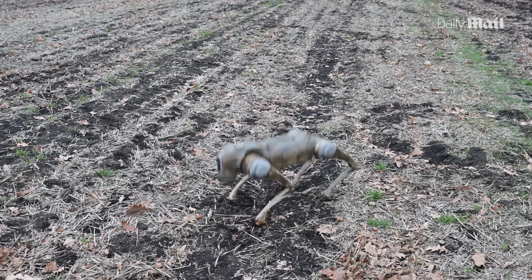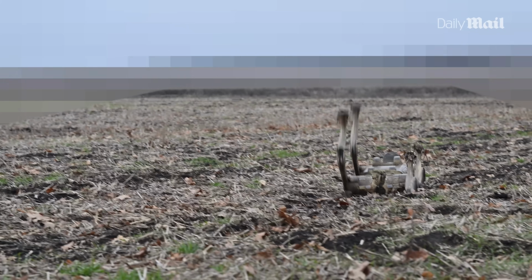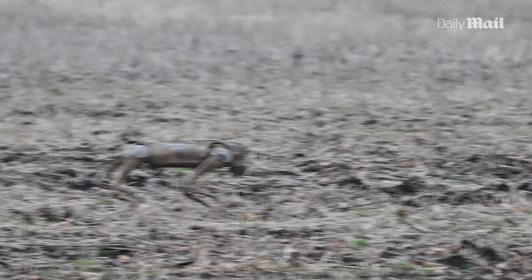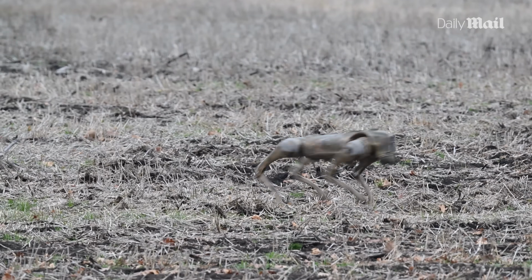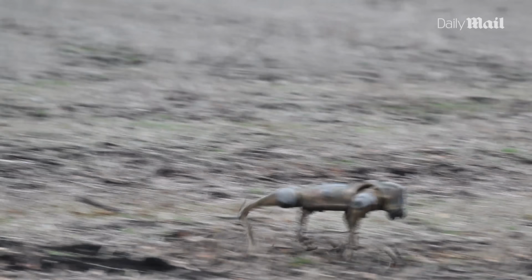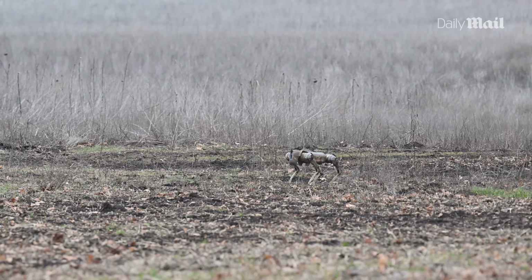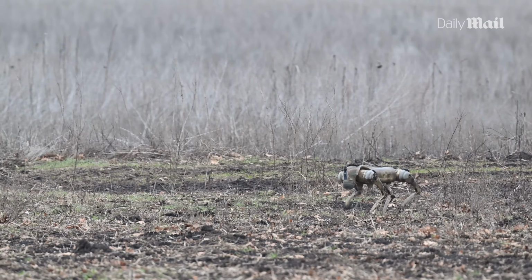You can see how it uses its AI-powered brain to negotiate the rough terrain, and the various tricks it can do, like standing on its hind legs, jumping, and rolling over. You can also see the Ukrainians have covered theirs in camouflage paint. As well as disguising the dog to the naked eye, this paint job may well include material that is designed to reflect infrared cameras, making it harder for drones to spot. All of which is fascinating and kind of creepy. But what use is that in battle?